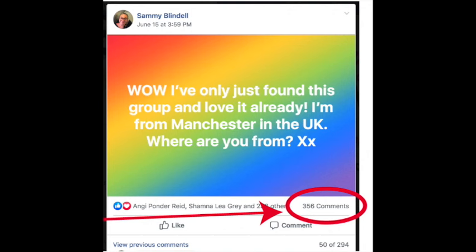I had over 350 comments within 24 hours because it was an active group. And that's what you're looking for. That's why you want thousands of people; I think there were something like 30,000 people in the group. So out of 30,000 people, 350 of them came and said hello in 24 hours. That's why you want a big group, because there's going to be an active part of that group that will respond. And when they respond, you need to make sure that you are following up on that.